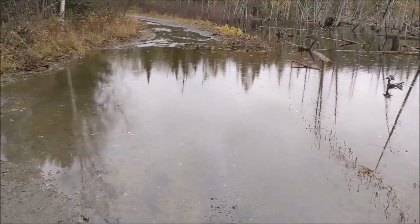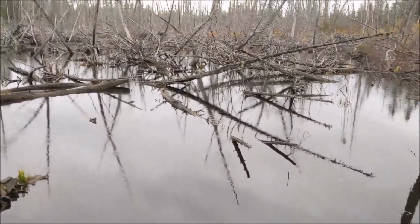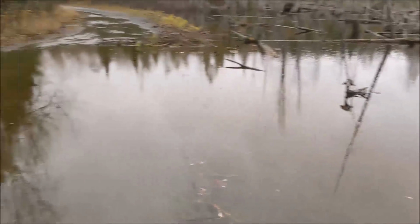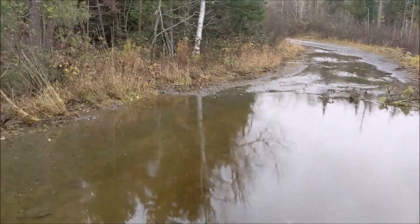Beavers got the road flooded here. This is a perennial problem spot. See the house? It's tucked way back in there in those trees. Looks like a nightmare to try to get over to it. I didn't even try. I came by here, and I don't think I'm gonna catch anything here, to be honest.